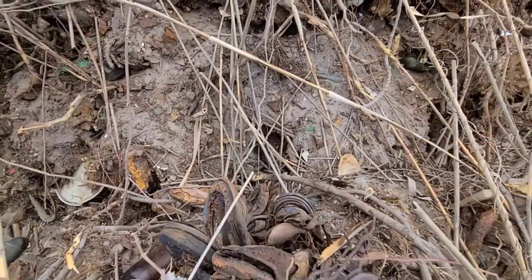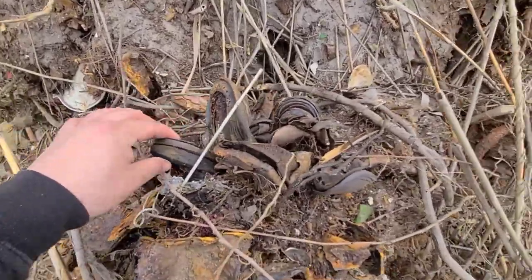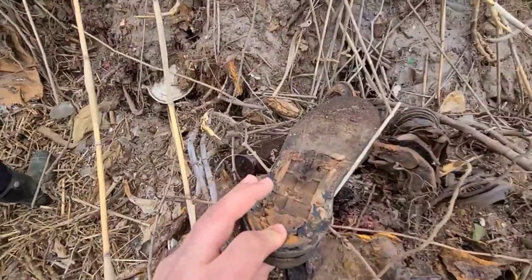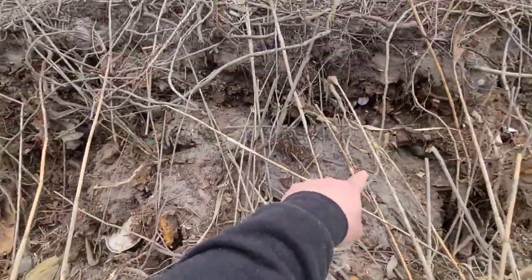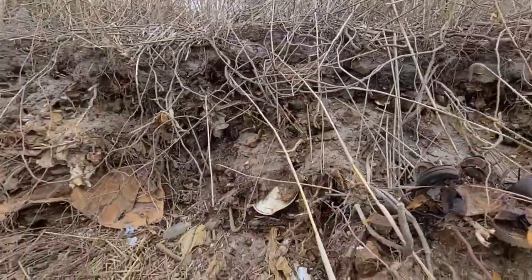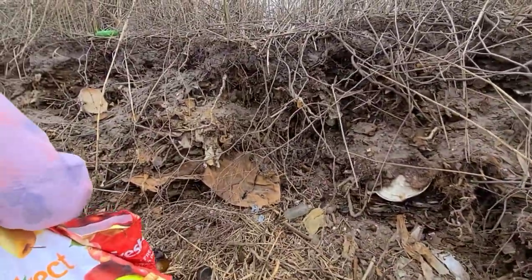For those of you who don't know, this is an old dump from the 30s to the 60s. And the water just erodes everything out. We find things like shoes, and there's glass bottles up inside these hills. And every time the water comes up, more stuff just gets eroded out.